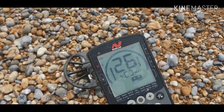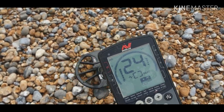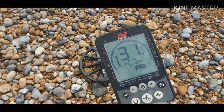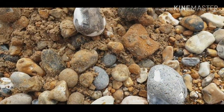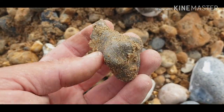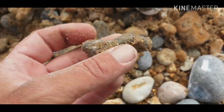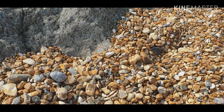Jumping a bit, 23 to 30. So shall we dig it and just hope and cross our fingers for something good. Okay, I'll get back to you. Sorry guys, not this time. It's just a big blob of aluminium. Maybe better luck next time. Let's carry on. I've got a surface find.